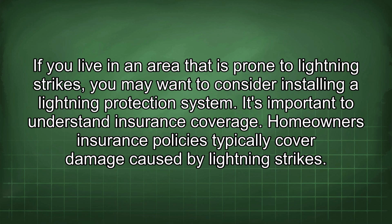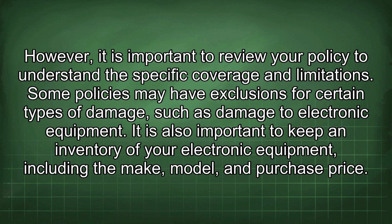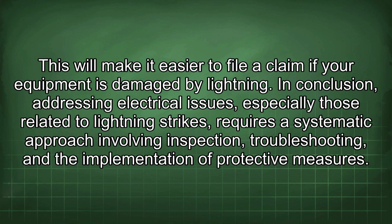Homeowners insurance policies typically cover damage caused by lightning strikes. However, it is important to review your policy to understand the specific coverage and limitations. Some policies may have exclusions for certain types of damage, such as damage to electronic equipment. It is also important to keep an inventory of your electronic equipment, including the make, model, and purchase price. This will make it easier to file a claim if your equipment is damaged by lightning.